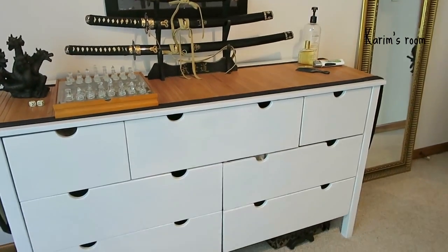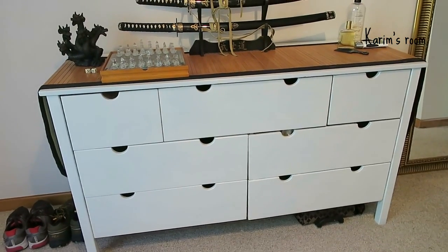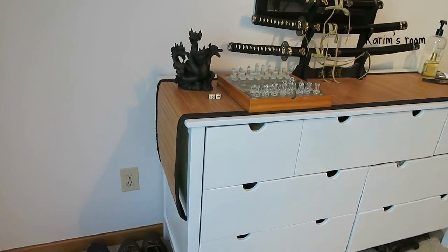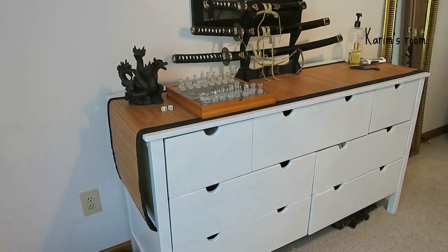So anyway, I just wanted to show you what you can do with thrift shop finds. If you've just got a good gallon of paint, it goes a long way and makes a piece look like you spent a ton of money on it and you didn't.